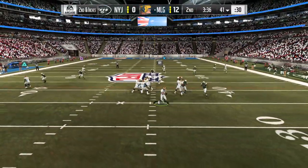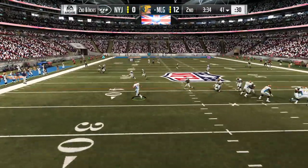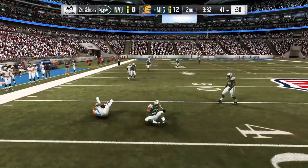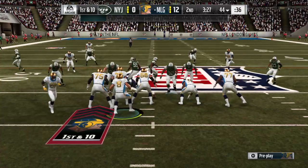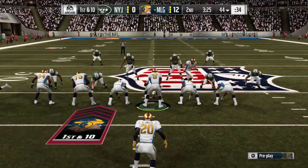It's Young off play action. And he'll get up near the 45. They'll spot it at the 44. The improvisation gets him only a couple, but that's all he needed. First down.